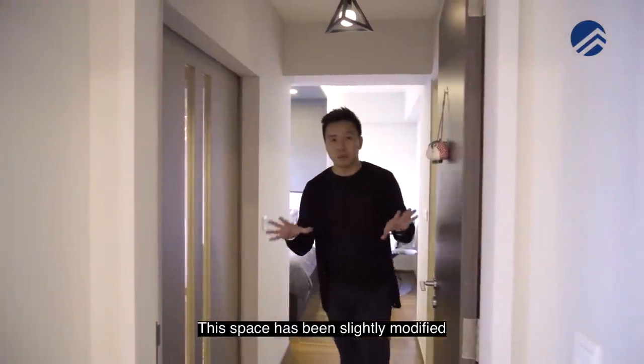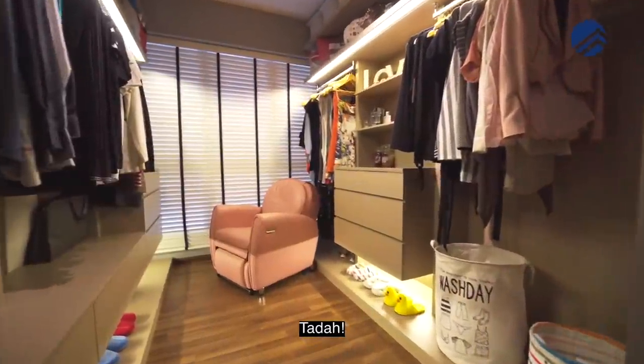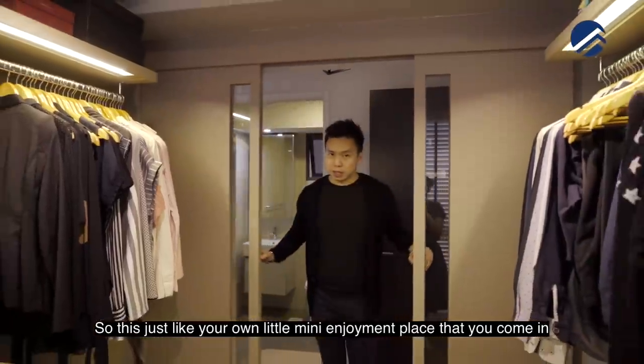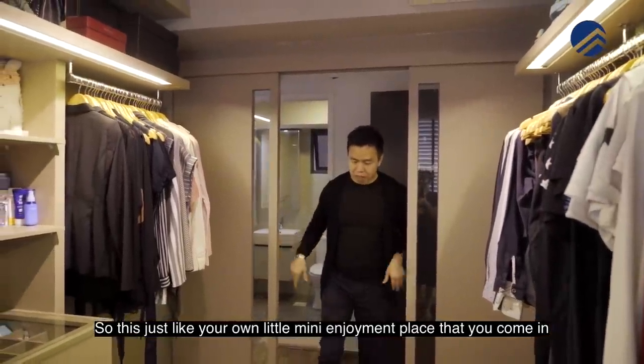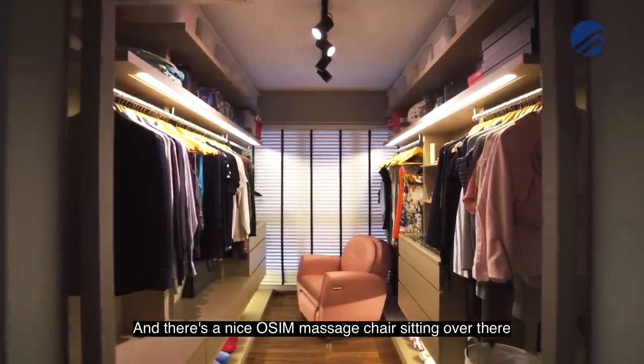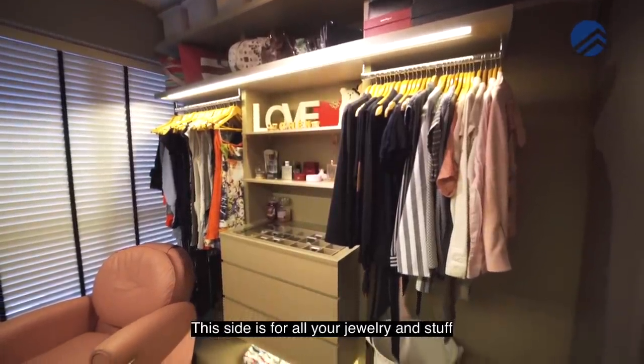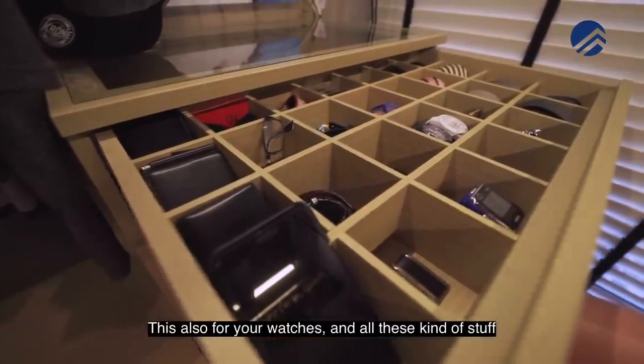Coming into this space, you get a nice ambient mood already. This space has been slightly modified. So what they did was that the second bedroom, they have modified into this. Ta-da! Very nice space. This is just like your own little mini enjoyment place that you come in. And then there's a nice OC massage chair sitting over there for you to do all your makeup. This side is for all your jewelries and stuff. This is also for your watches and all this kind of stuff.